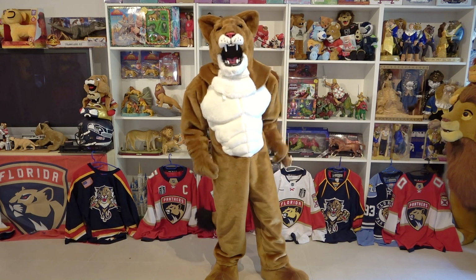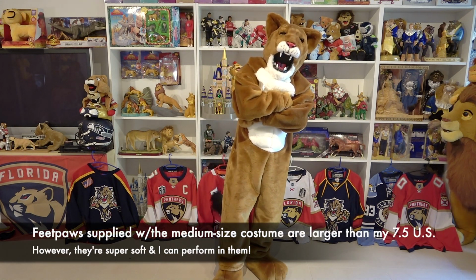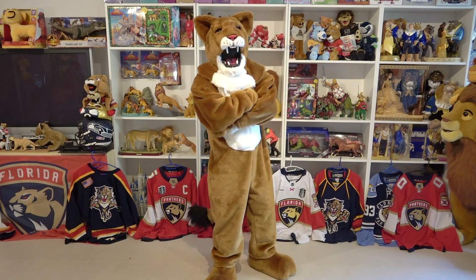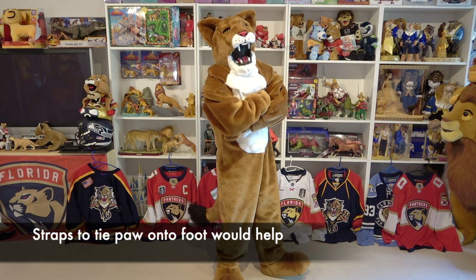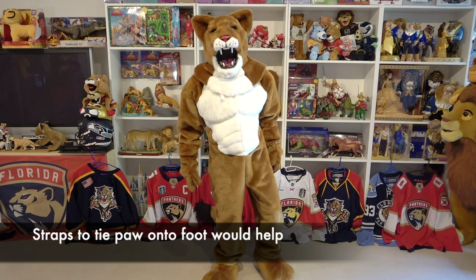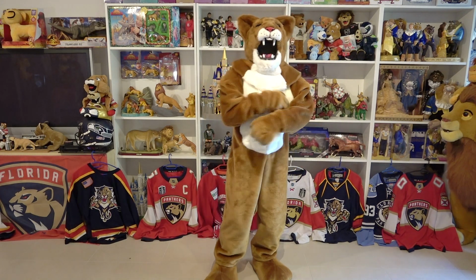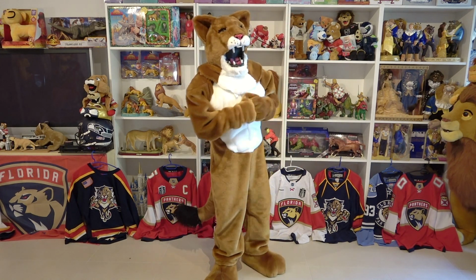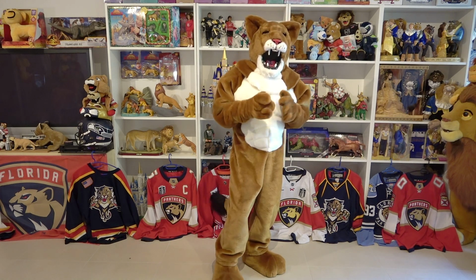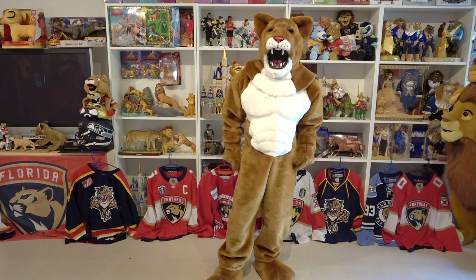It's basically just one size fits all. Well, one size does not fit all. But I see in the documentation that came with the mascot that they offer other sizes and replacement parts. So I may reach out to them over the next couple days or weeks and see if they can provide me smaller feet paws and things like that.